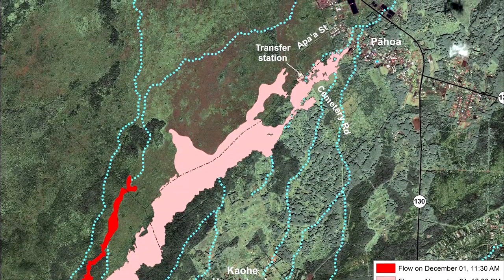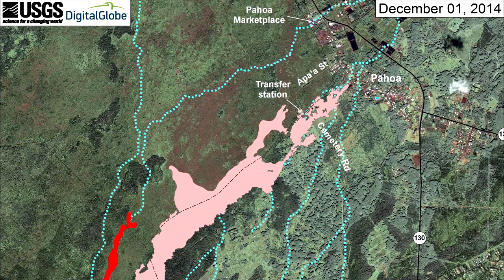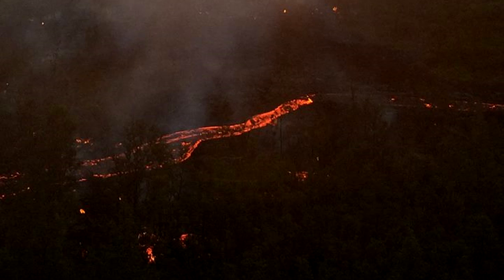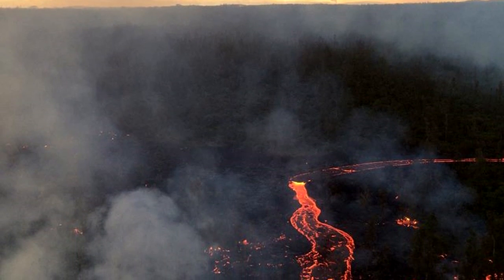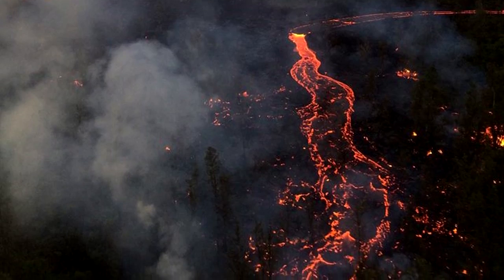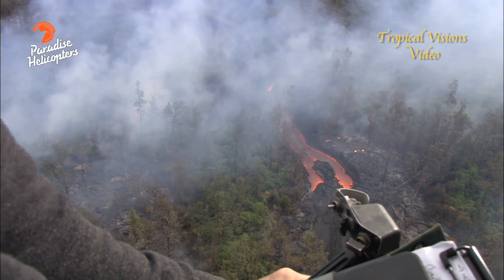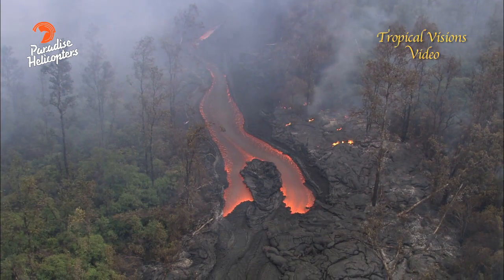From yesterday afternoon till this morning, it advanced an estimated 350 to 400 yards. It's very narrow, estimated at the leading edge about 50 to 75 yards wide. There are some photos on our Facebook page and the Civil Defense website that show how active that particular new flow is. There was a fairly significant ribbon of lava this morning moving down slope, very visible, with a slightly wider flow front, about 50 to 75 yards, as it was panning out or widening there.